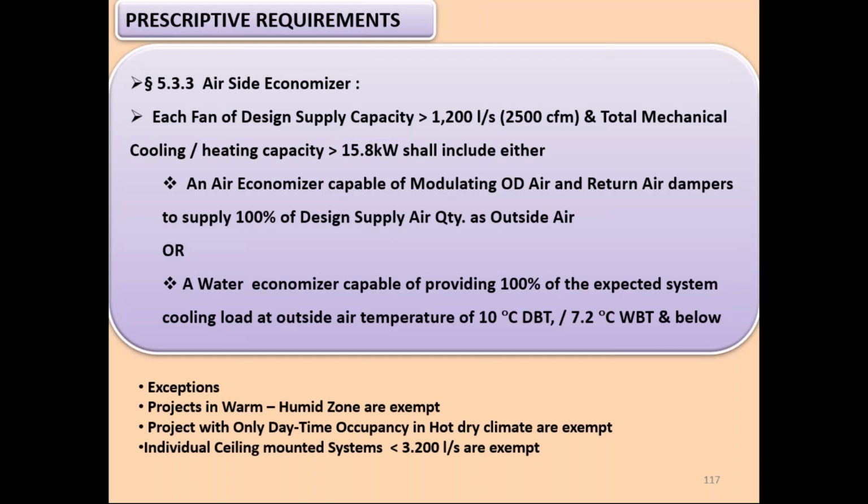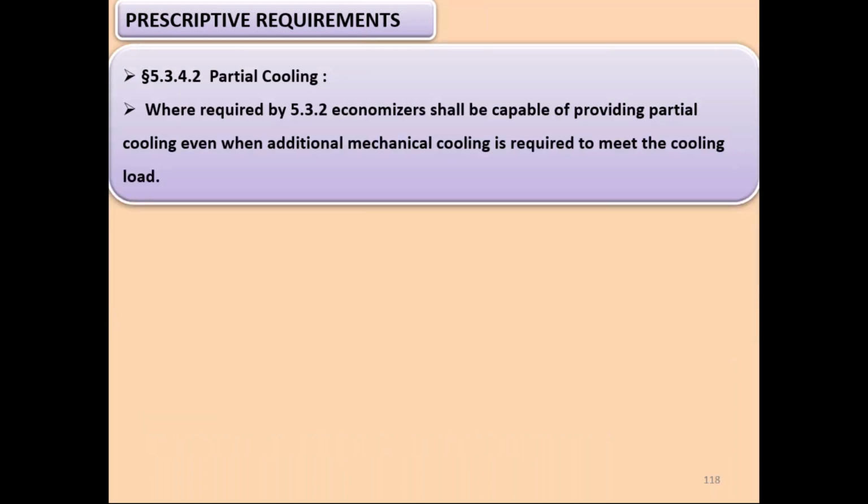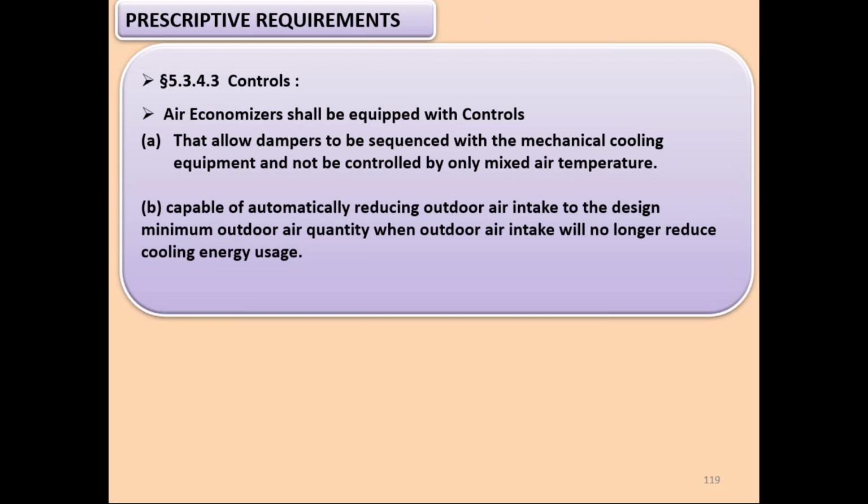Projects with only daytime occupancy in hot and dry climate are also exempted, because it doesn't make sense to have this system when it is not required at night. But at night, these hot and dry zone office buildings can be pre-cooled, so your morning peak cooling load can be reduced. And individual ceiling mounted systems of smaller capacity, 3.2 liter per second, are also exempted. So partial cooling also can be provided by these cooling towers.